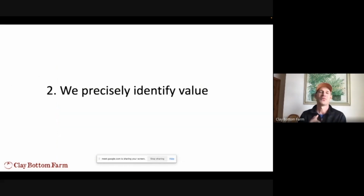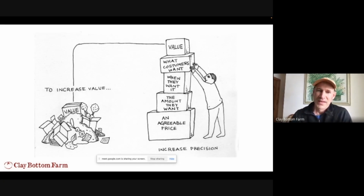Okay, step number two of this four-part system is to precisely identify value. So look at the three questions and then three middle boxes here. This is at the heart of the lean system. If you take nothing else away from this presentation, I hope you remember these questions: what customers want, when they want it, and the amount they want.